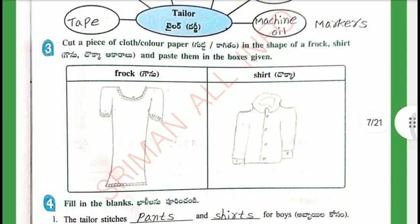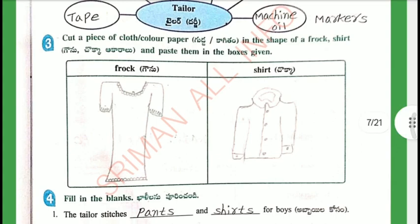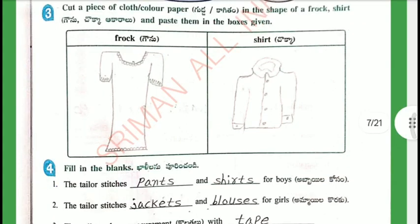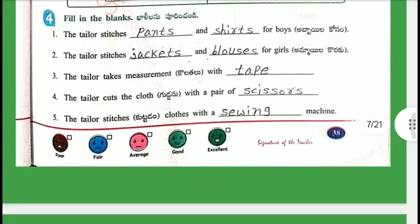Cut a piece of cloth or color paper in the shape of a frock and shirt. Frock, shirt. Fill in the blanks. The tailor stitches dash and dash for boys, pants and shirts. Second one, the tailor stitches dash and dash for girls, jackets and blouses.